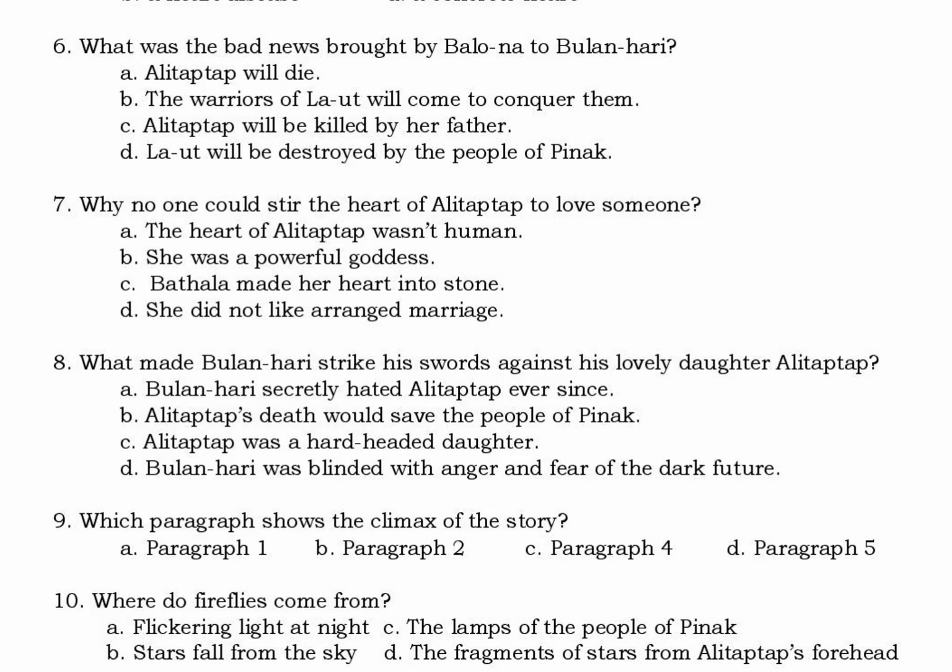Number 8. What made Bulan-Hari strike his sword against his lovely daughter Alitaptap? Letter A. Bulan-Hari secretly hated Alitaptap ever since. Letter B. Alitaptap's death would save the people of Pinok. Letter C. Alitaptap was a hard-headed daughter. Letter D. Bulan-Hari was blinded with anger at fear of the dark future. What is your answer?